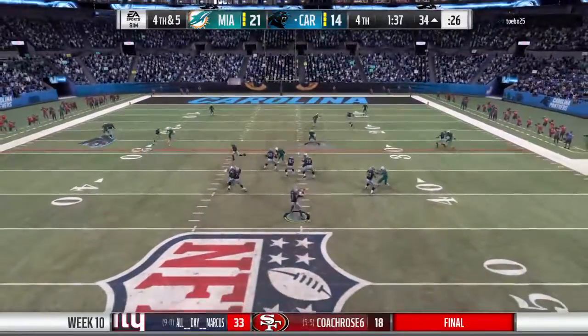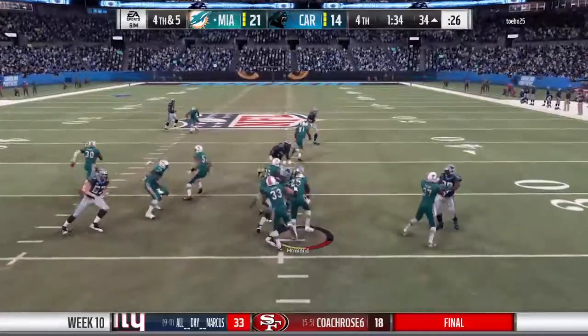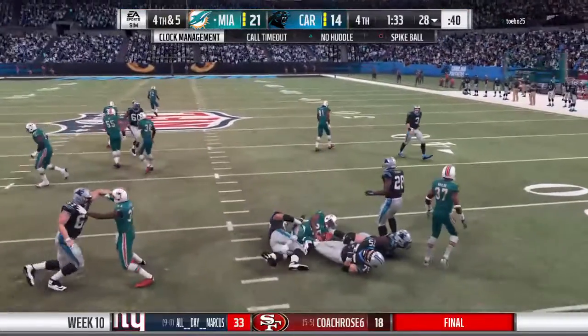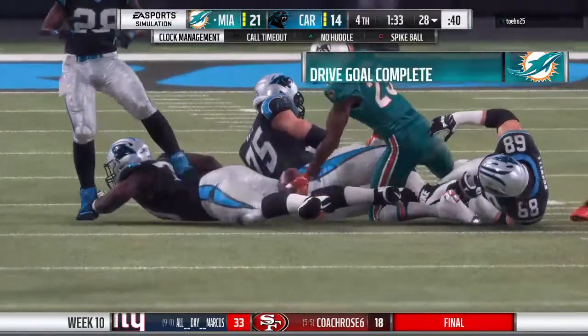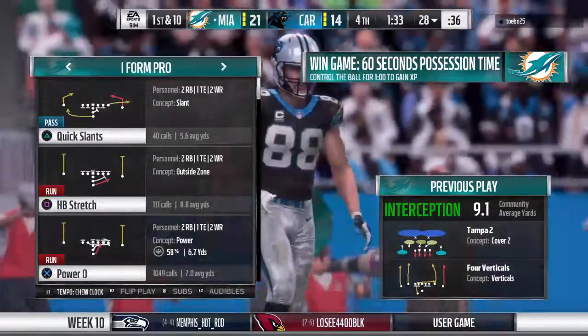They'll look to throw. And a crusher there as it's intercepted. Picked up by Xavier Howard. And this return is going to be halted right around the 28-yard line.